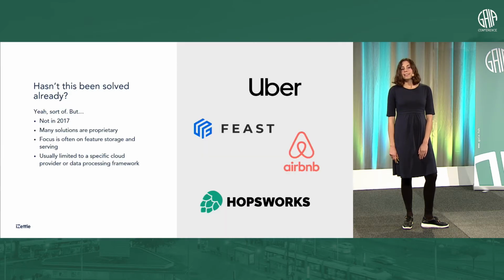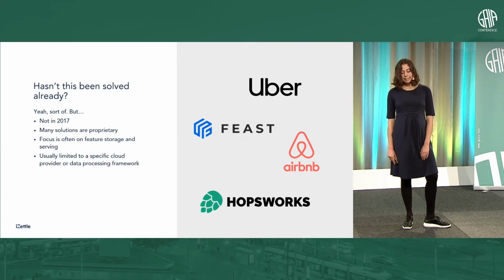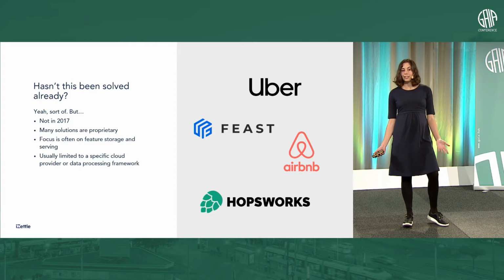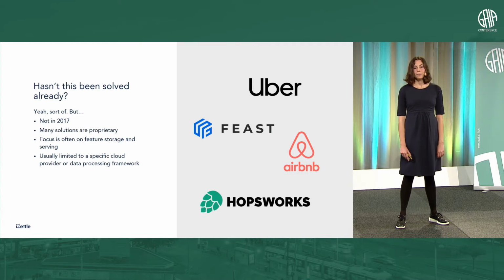You might wonder, isn't this already a solved problem? Haven't others done this already? And the answer is yes, but not in 2017. So when we started doing this, we did go out and look for solutions to this problem. We expected to find something. We expected to find some open source framework for how to deal with these things, but we didn't.